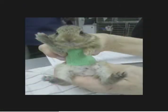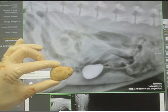When you see a client who doesn't have the funds to take care of the pet the way they wish to, that's all we said when they have to make the decision to put a pet to sleep just because they can't afford it.